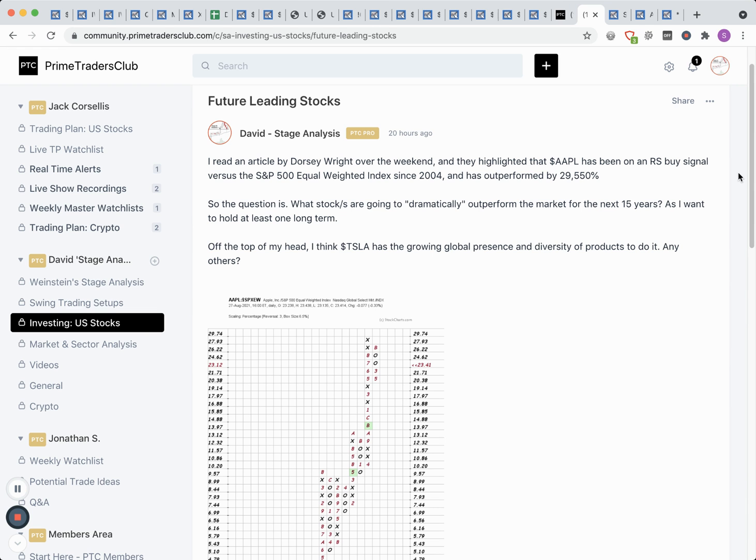So for me at the moment, one that comes to mind is Tesla. I can't think of too many others. People suggested Nvidia, but again, it's a bit of a one-trick pony. It's very limited in what it does. So I think it could outperform for a long time, and it is on an RS buy signal and has been for 5 or 6 years now. So it is one that could continue to do that, as has AMD and other stocks like that.